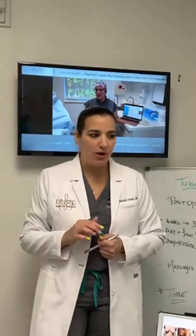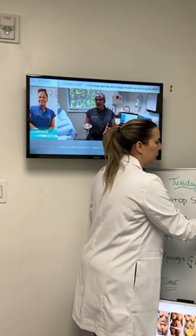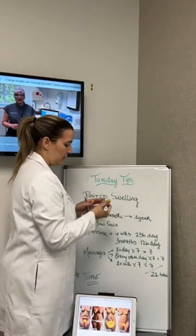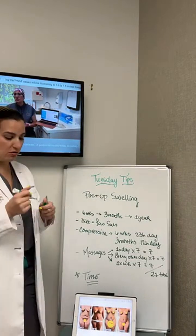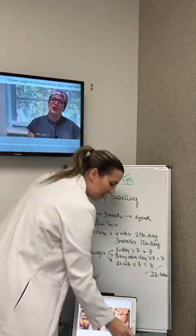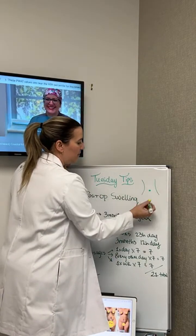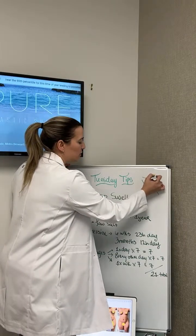Can a reverse tummy tuck fix flanks and upper abdominal excess skin? So the upper abdominal excess skin, yes. Okay. So what's a reverse tummy tuck? There you go. So you have your abdomen. This is the belly button, right? And here are your breasts. Okay.